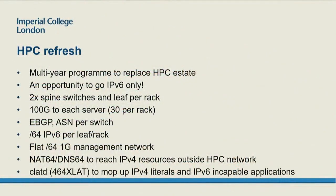So the HPC refresh. This was a multi-year program kicked off in 2019 to replace our HPC estate. I think off the top of my head, we're talking about 30 racks of compute. We saw it at the time as an opportunity to go v6 only, a collaboration between the networks team and our research computing team. The architecture we went for is a couple of spine switches, and then in each rack there is a leaf switch that is dual attached to those spine switches. These are 32-port 100-gig switches with 30 servers in each rack, all 100-gig to the server, and then 200-gig uplinks to the spines.